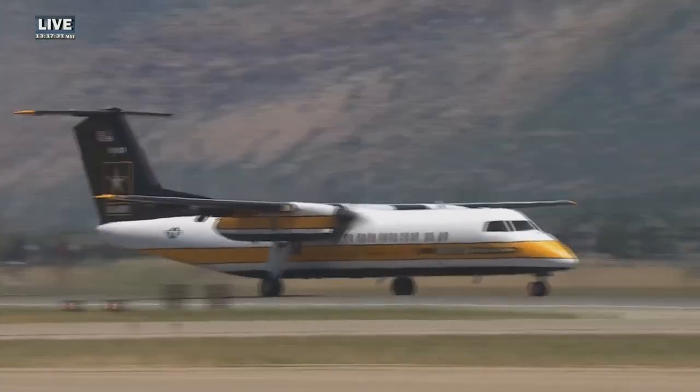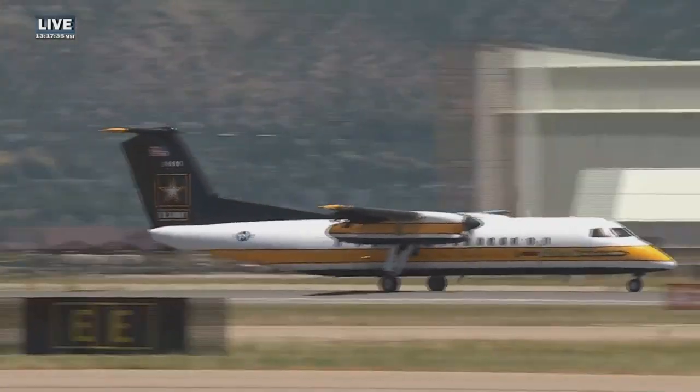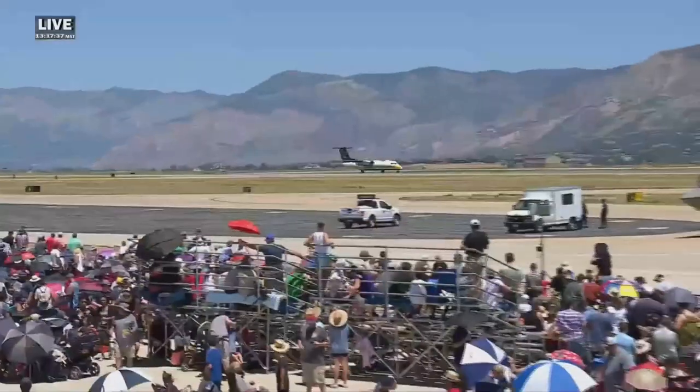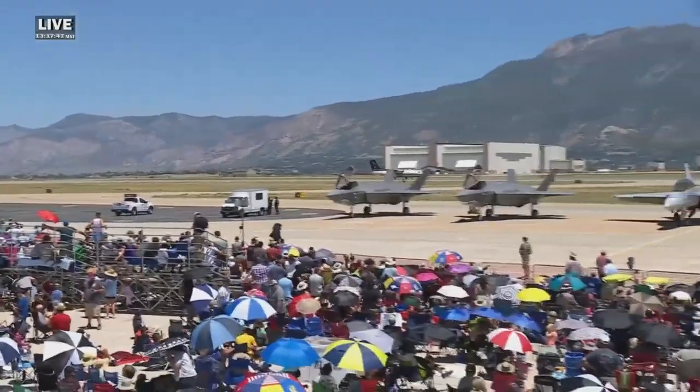Golden Knights aircraft, known as Golden Knight 610. Relatively new aircraft built by de Havilland of Canada. Be clearing the runway, then we'll go into some jet civilian action.